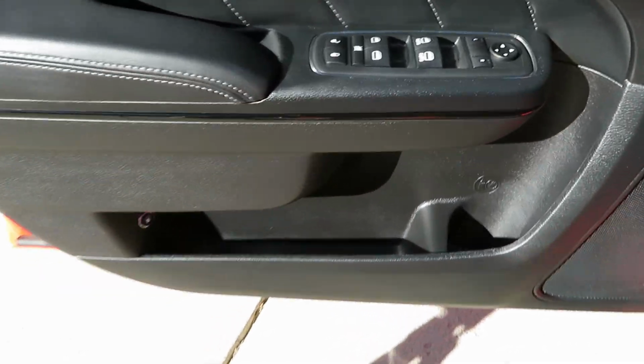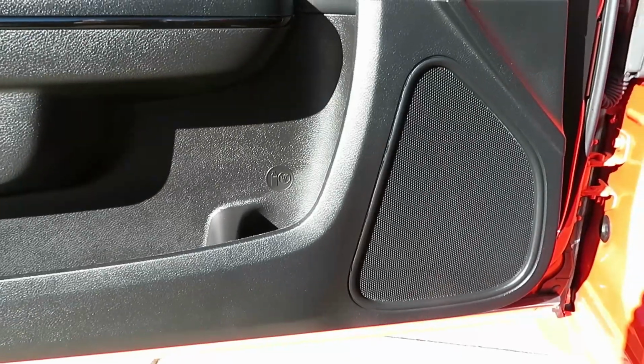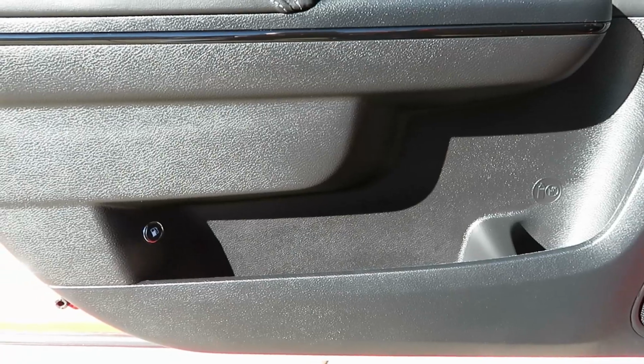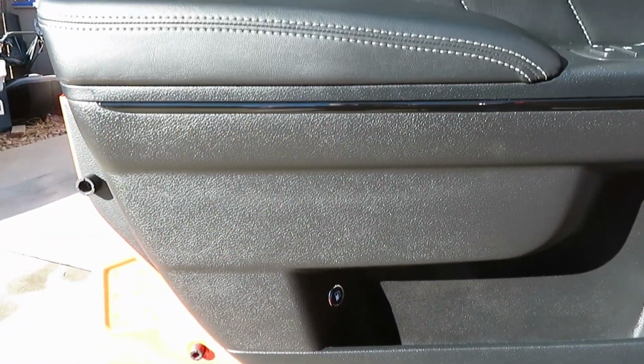We will come in and take a closer look at this. I honestly can't get enough of it. We'll go over the hard plastic here. As you can see, looks absolutely phenomenal. Looks really, really good. Super, super easy to use.